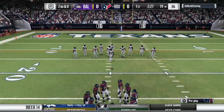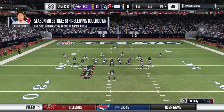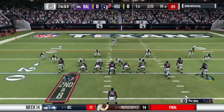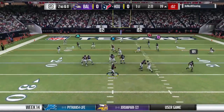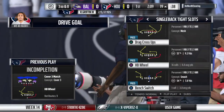Now this will be the 9th play on this drive. Hopkins, the man in motion right. Time running out here on the play clock. Now Griffin on 2nd down. And he overshot him there. It's out of bounds, incomplete.